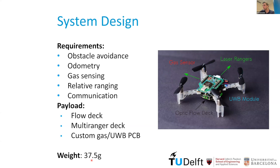Yeah, the company is called Bitcraze, and it's kind of incredible how they're basically banking on the research community to maintain their company. It's kind of incredible.